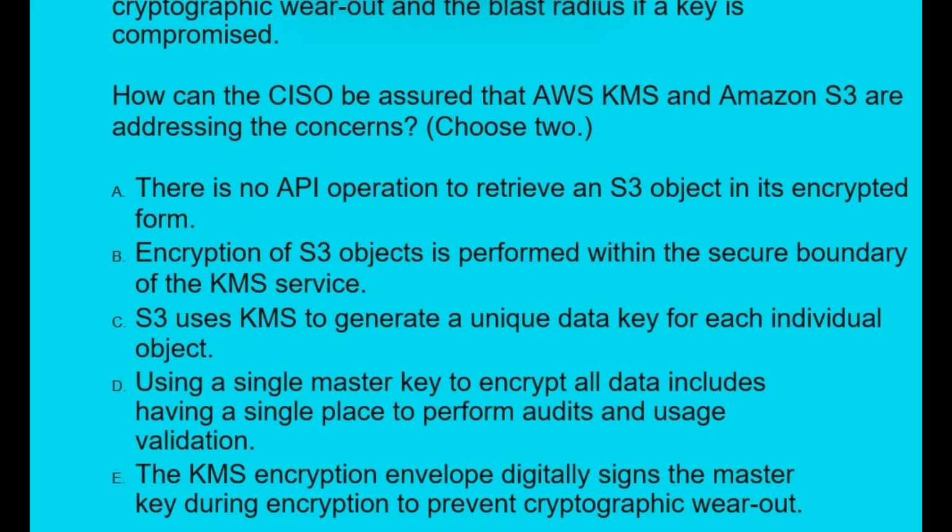Option A. There is no API operation to retrieve an S3 object in its encrypted form. Option B. Encryption of S3 objects is performed within the security boundary of the KMS service. Option C. S3 uses KMS to generate a unique data key for each individual object. Option D. Using a single master key to encrypt all data includes having a single place to perform audits and key validation. Option E. The KMS encryption envelope digitally signs the master key during encryption to prevent cryptographic wear out.